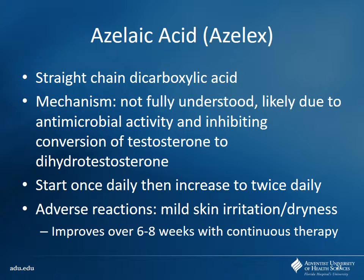Very similar to benzoyl peroxide, you're going to start once daily, then you can increase up to twice daily. And again, mild skin irritation and dryness is probably going to be the biggest side effect you see here, but not really the bleaching. Again, you should be giving these drugs enough time to really work, so 6 to 8 weeks or so before you can assess full efficacy.